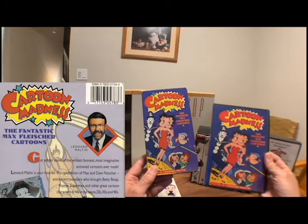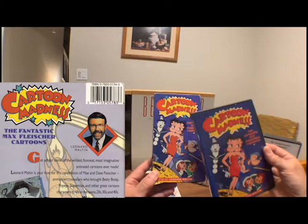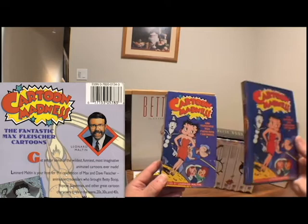He does some storytelling about the studio before each cartoon and talks about the studio and the different characters. I found this tape at the thrift store for about $1 and transferred it to a DVD copy to make sure that if the tape breaks, I have a copy.